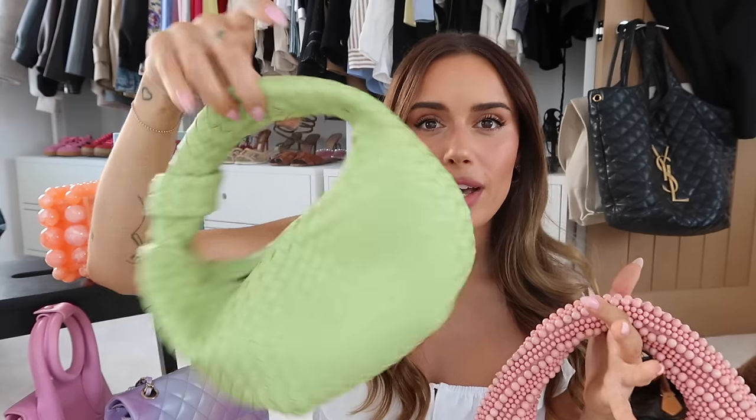Anyway, I'll start with my honorable mentions from my high street collection, because there's not many of them. These are the ones that I get asked about the most, and these are all from the same retailer. These are from Anthropologie, very Bottega vibes, but without the Bottega price tag. I love them. These come in so many fun colors, and I just adore them. So yeah, that's where those are from. They fit so much in them. They wear really well. They're really easy to clean and care for, and I just love them.